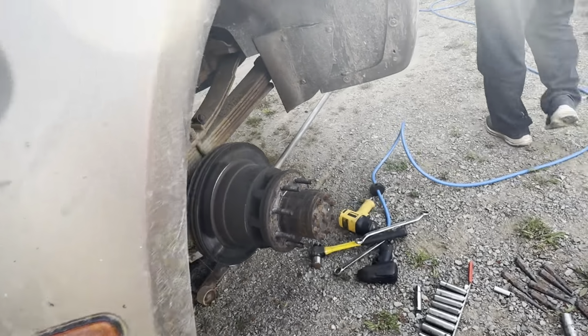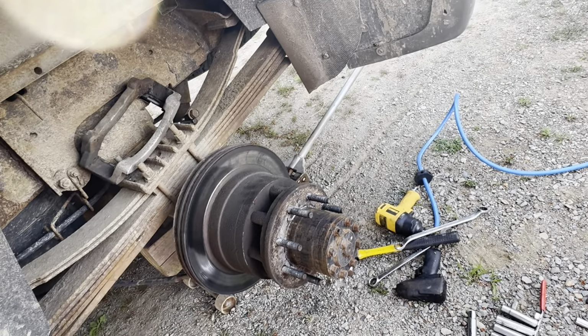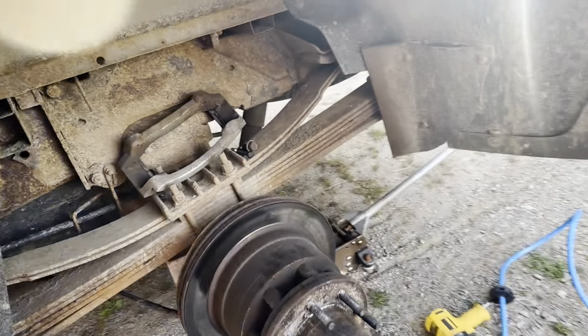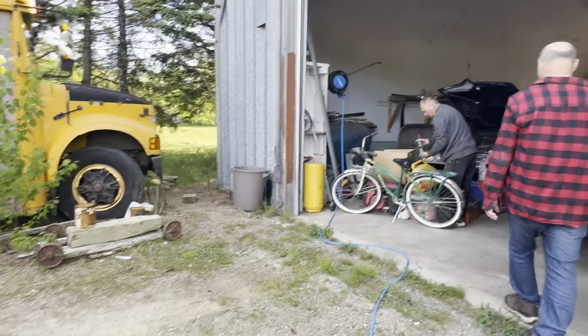Oh, that's pretty. So, I was saying I need airbags in this truck. I don't need no airbags in this truck. This thing's got some big helpers on her. But my boy said I should have 2-inch blocks in her to raise her up, level her up.